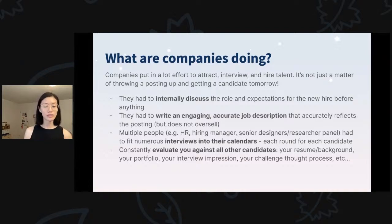And this takes up a lot of time from doing work that provides quite a bit of value to the company. And the very last thing is they have to evaluate you at every single step: your portfolio, your interview impressions, your challenges, your thought process. They not only have to evaluate you as a single person, but also against every single person you're facing. So you're being compared every single step of the way. And I know, sorry, that sounds really scary, but unfortunately, that's the truth.